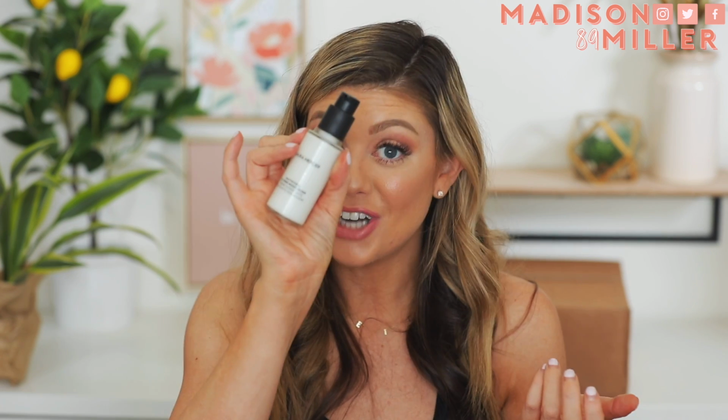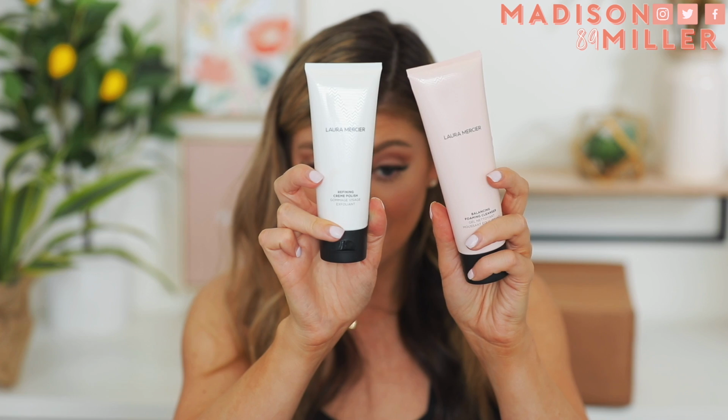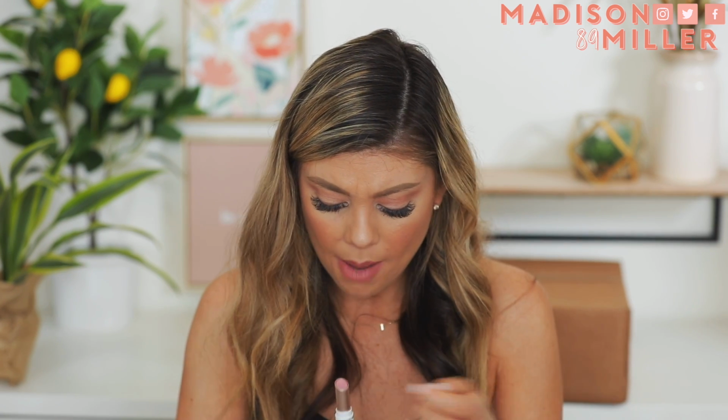They sent over their mattifying oil-free moisturizer. We have their refining cream polish. So this is skincare. Balancing foaming cleanser right here. And can we just talk about the aesthetic of this? This is so pretty. And then we have this, I'm very stoked to try out, the purifying micellar water. I love micellar water. Ooh, is it a lip balm? Oh my God, we have a lip balm. I didn't even know they had this. That is so nice. I cannot wait.